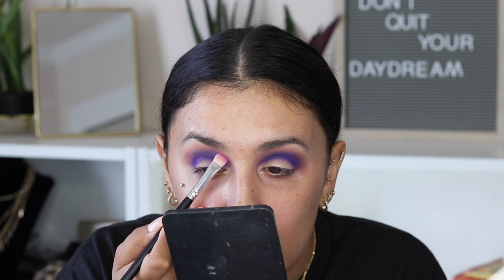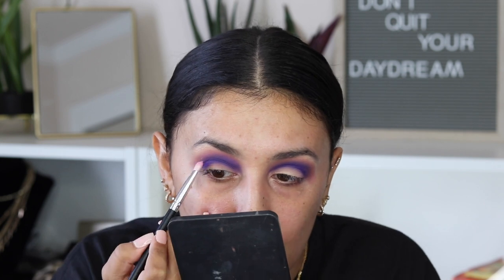And I think I want to start in the innermost corner. And I just want a hue of it. I don't need full color payoff. So that's what we're gonna do. We're gonna cut the crease.